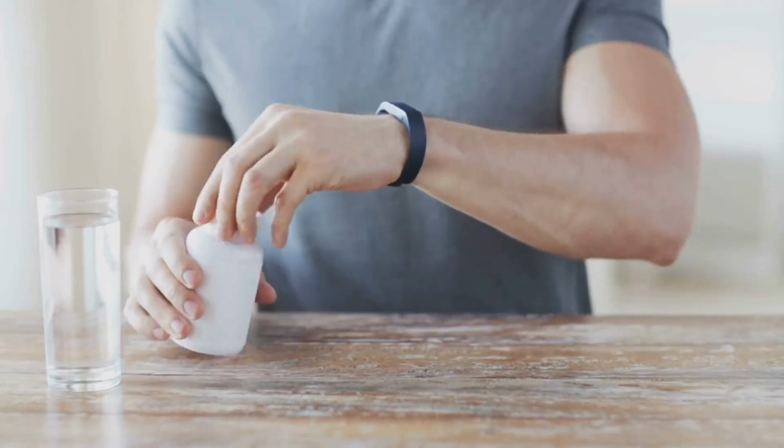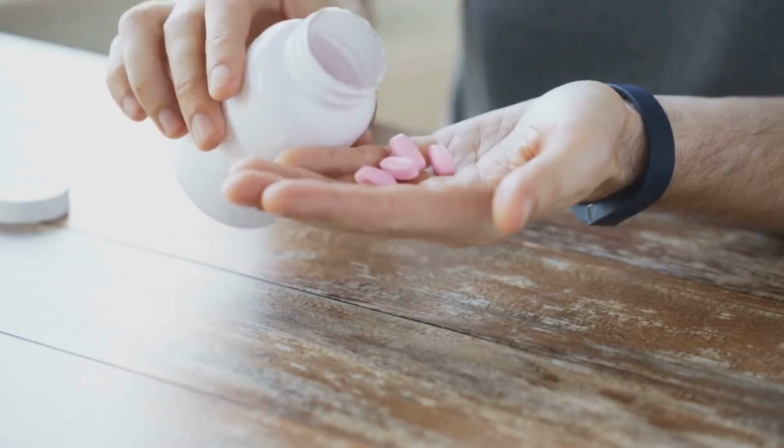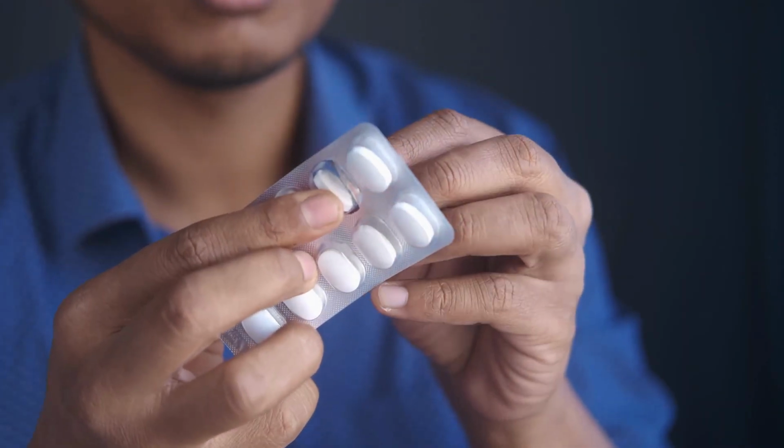For sildenafil, the absorption is affected by food intake, so you have to take it on an empty stomach with no food or alcohol for at least 2 hours, and you will need sexual stimulation starting 1 hour after taking sildenafil.